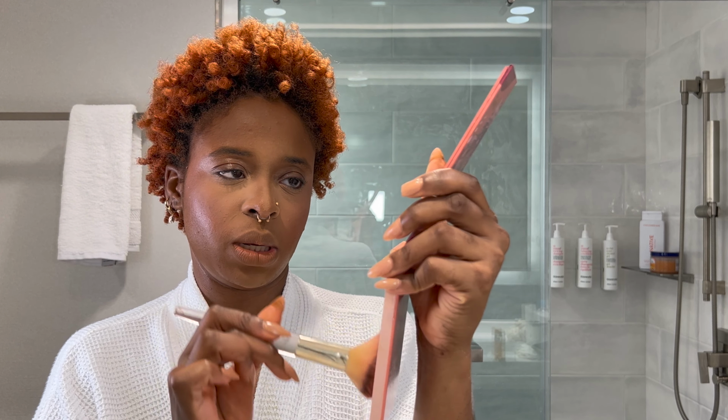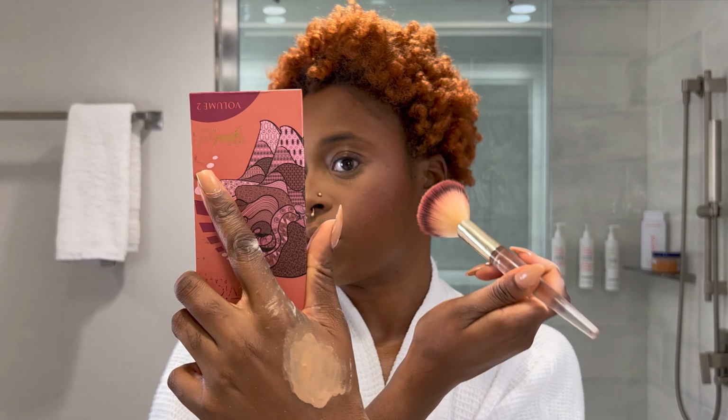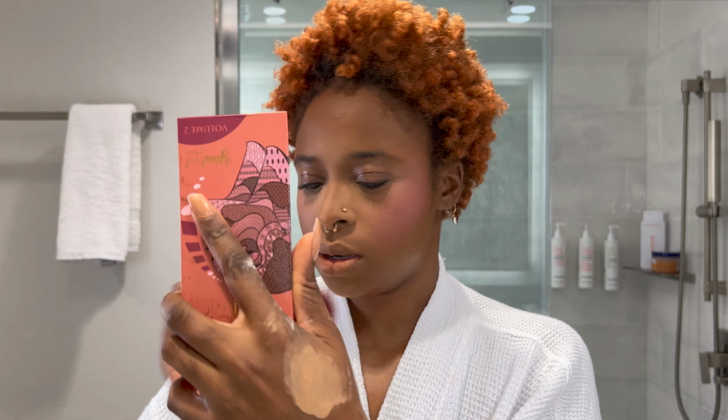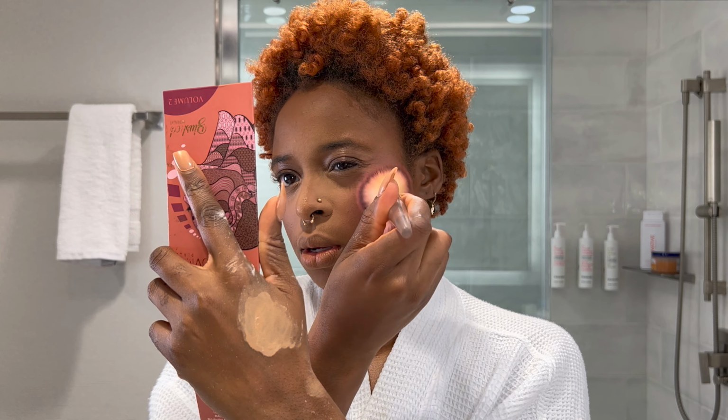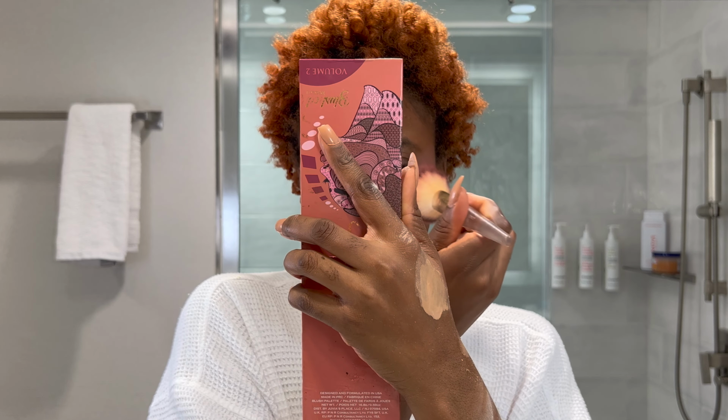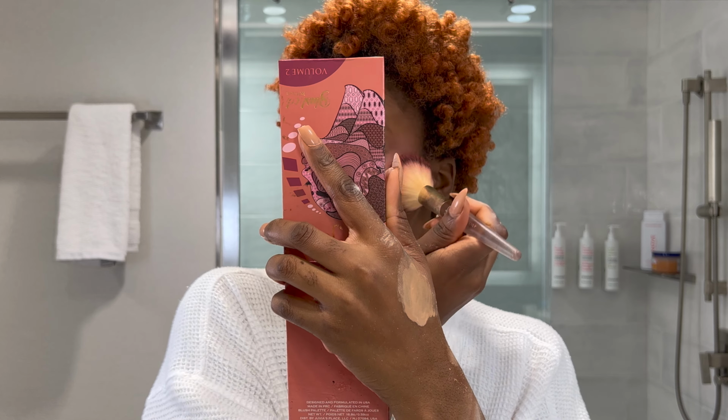Now I'll use this pink. I really love this pink. It's such a beautiful pink for blush. I'm just gonna go and pat it in. Also a little bit on my under eye, not a lot, but just sweeping it not only on my cheek, but passing it into my under eye also.